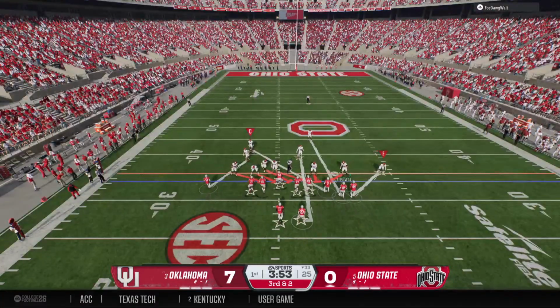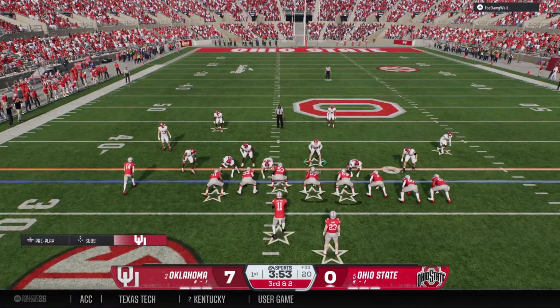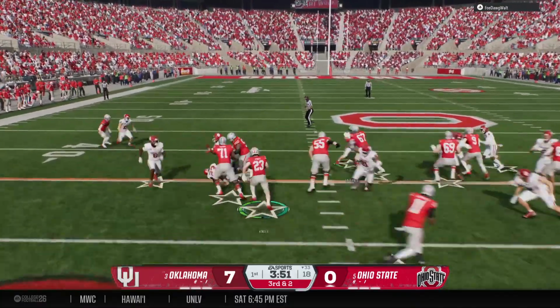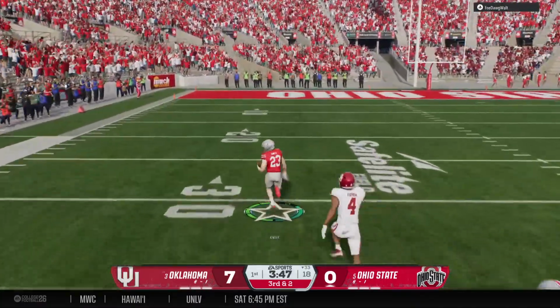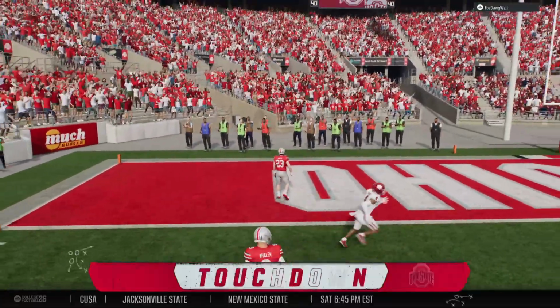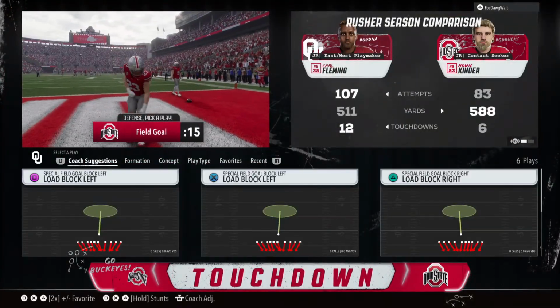Off the incompletion, it sets up a 3rd down and 2. Try and muscle for the first down. Crosses the 45. Breaks free down the left side. End zone ahead. Touchdown, Ohio State. Way too much speed in that play.